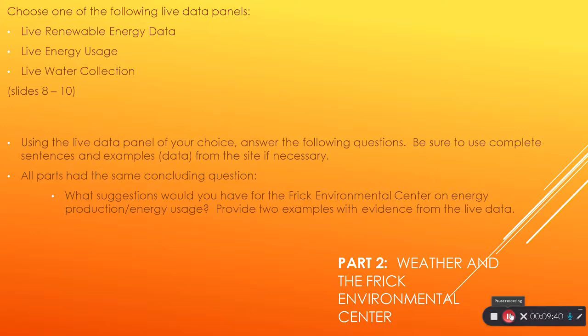The results were excellent. Results varied anywhere from increasing the amount of solar panels, decreasing the use of the fountain, decreasing the amount of lights and heat in the building itself, adding more windows, adding more pervious concrete, and even including more water barrels to collect the rain.